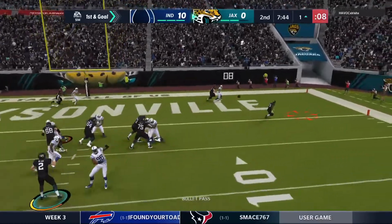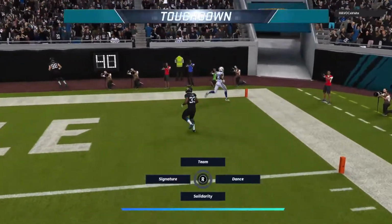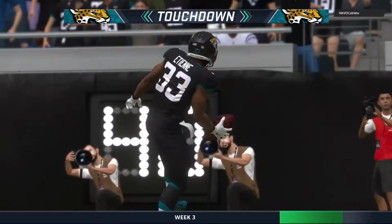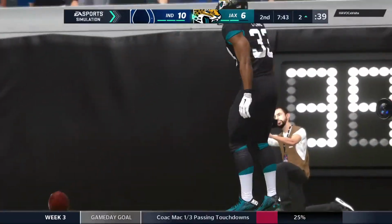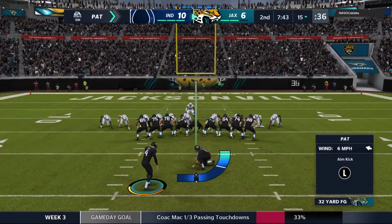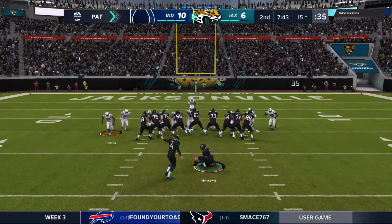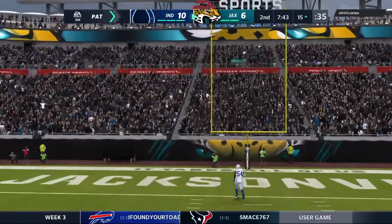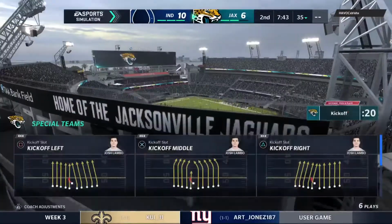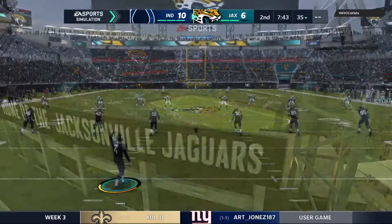From the shotgun, he'll look to throw. Got his man, it's caught. Touchdown, Jaguars. A great play there. His 2nd touchdown on the season. And the Jaguars have cut it back within a score. So the big play to kick off the drive set them up 1st and goal, and they're able to cash in right away on play number 2.